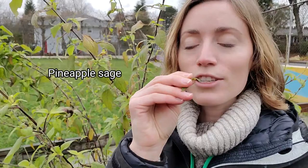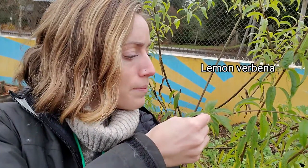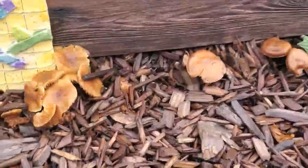Our garden has a lot of perennial herbs that we can smell all winter long, like this pineapple sage. What do you think it smells like? Pineapple sage. Smells like pineapple. And what do we think this lemon verbena smells like? Sure enough, lemon.